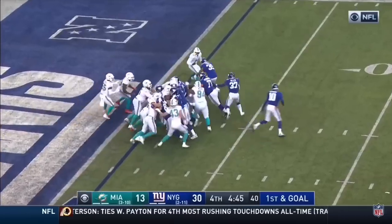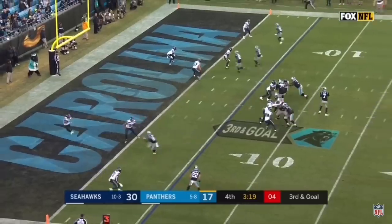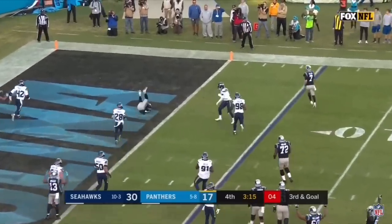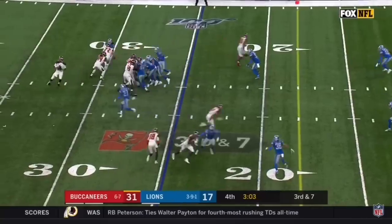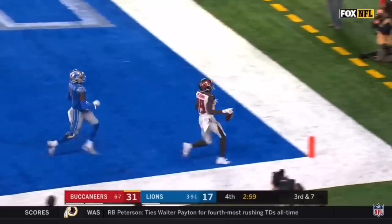First and goal. Here's Allen, and this time he is in. Third and goal from the five. Allen looking. He throws. End zone. Touchdown. He'll get the two-minute warning, and here's a pass to Perriman, who catches it.